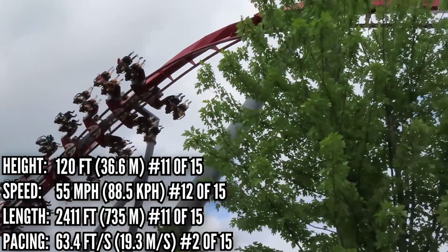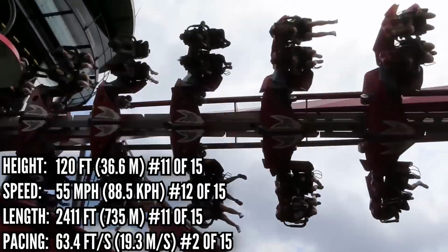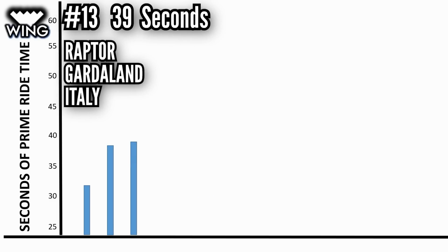This is a beautiful coaster right in the middle of the park, and it has a great near-miss element when it goes into a roll through those towers. In 13th place with 39 seconds is Raptor at Gardaland in Italy.